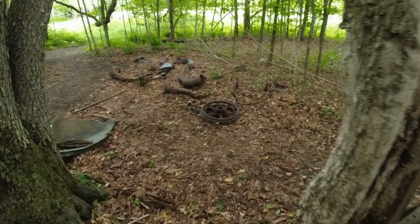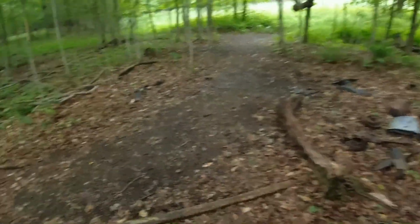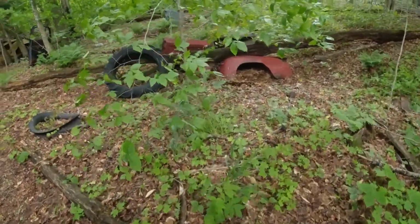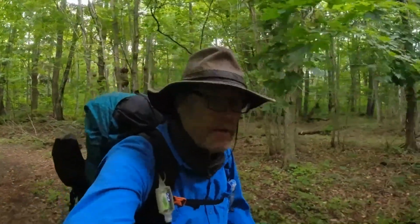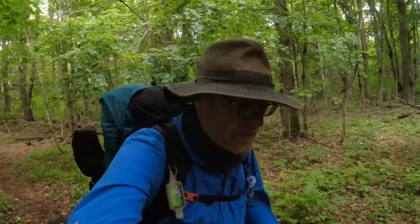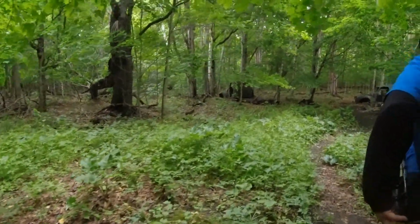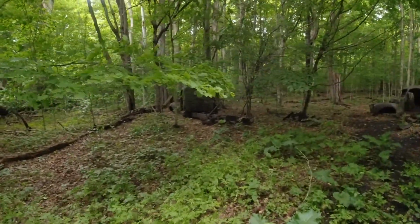Yeah, all these pieces and parts of machinery just scattered all over the place. A couple old fenders. An old tractor tire. This is pretty cool. This is really cool. Back in the day, when this lumber camp was thriving, there must have been quite a few people here. Yeah, we got another old, that's a big truck there. And we got a panel van, it looks like, right up here. Yeah, that's a big old truck there.